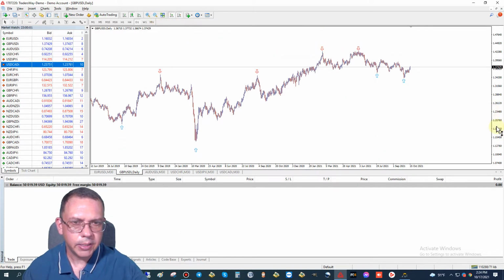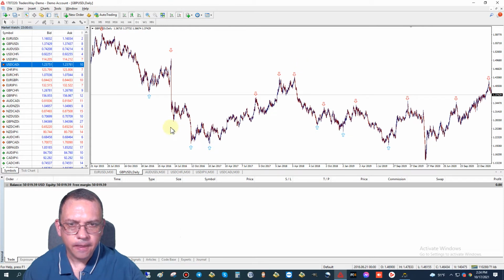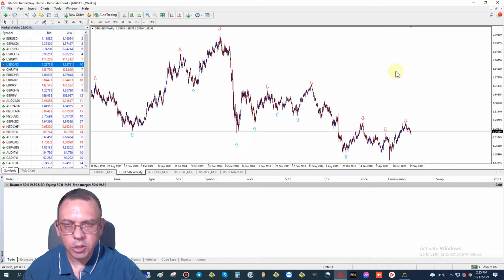If you look back into history, we can see we had 1, 2, 3 red arrows in a row. So it is possible to have 3 blue arrows in a row, but that's not always the case. Here we had 3 red arrows. Trying to see if we have 2 or 3 blue arrows in a row, here we had 3 blue arrows in a row. So yes, it is very possible to have a 3rd blue arrow, meaning this could drop more, but we don't know.